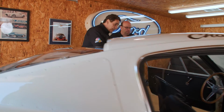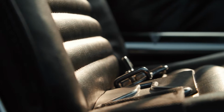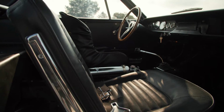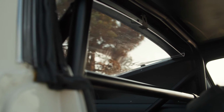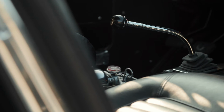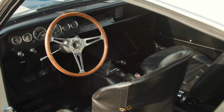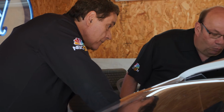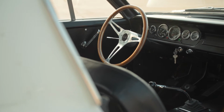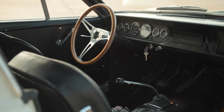Yep, and as you can see, this is not a car that would be easy to live with on the street. This is all race car all the way. Yeah, completely businesslike. And what's nice about this car, Bill, is what you're looking at is an interior that would have been identical to the way that it left the Shelby American facility. You see no glove box door, all Shelby badged aftermarket gauges, and that signature wood steering wheel. So cool. Yeah, racing bucket seat and a roll bar, of course, totally boy racer.